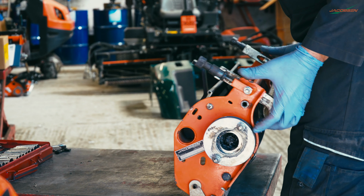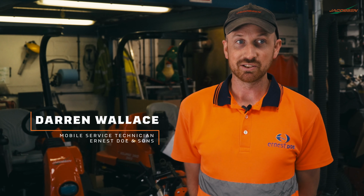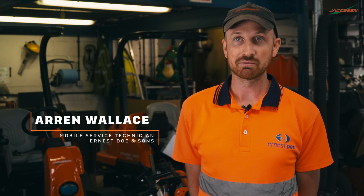With the change to the lithium machines that we're getting through now, maintenance is very low basically. There's hardly anything in the machine anymore. You've not got the engine or anything like that anymore, so you've not got your filters, you've not got your oils. So yeah, maintenance is a lot lower for us. Exactly the same for the customer as well. Your running costs are a lot lower, you haven't got your fuel, you haven't got the price of your oils and your filters, etc. So yeah, a lot cheaper for the customer to run as well.